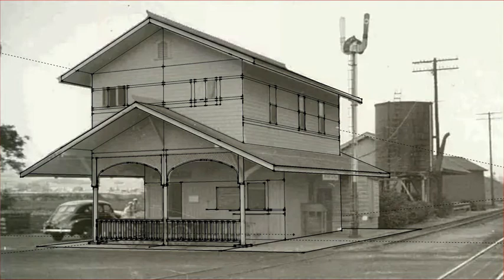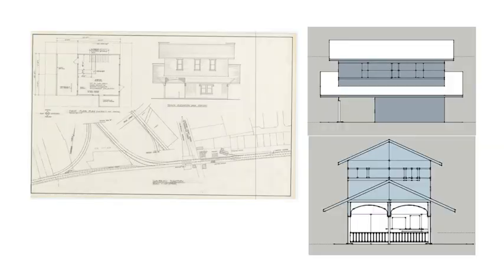I use a program called SketchUp. This is called Photo Match within SketchUp, and you can trace over the buildings so that you can draw them and get a footprint of them and exterior elevations like this, and that would give you an idea of how big it was and how it might be built as a model.